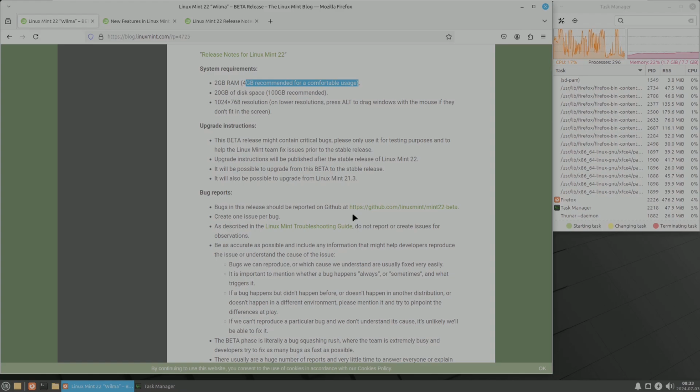You can watch the 3 videos and decide which desktop environment is suitable for you. 20 GB of hard disk is required, but the recommended is 100 GB. I'm using 60 GB because I don't even want to install it on my virtual machine, since I need to make another video. That's the reason. Here you need 1024 x 768 resolution. It's 2024. Almost every person will have a 1920 x 1080, or else at least a 1366 x 768.